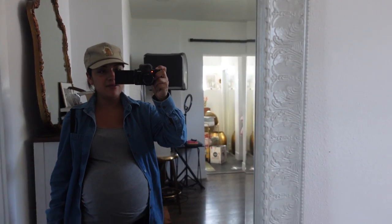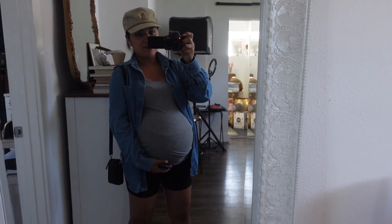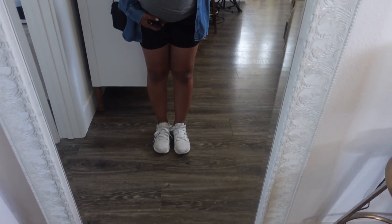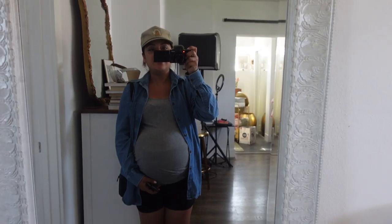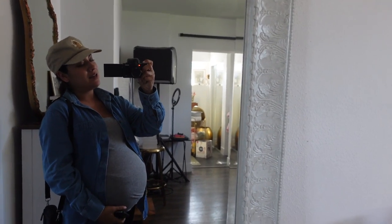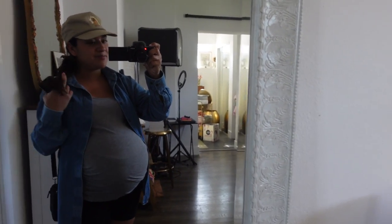So we're headed out on a walk. Got my walking shoes on. Look how dark I am from the other day from tanning. Not even tanning, just being in the pool. Okay, we're gonna go take a walk really quick and get a workout in and go to Sprouts Farmers Market.